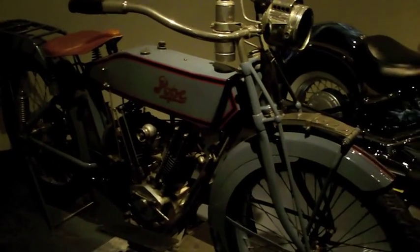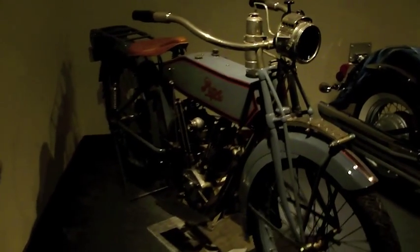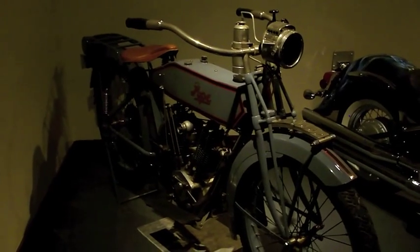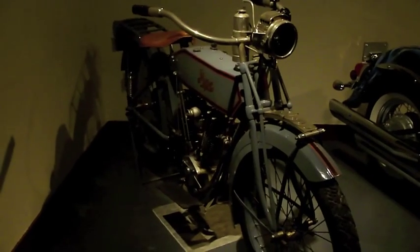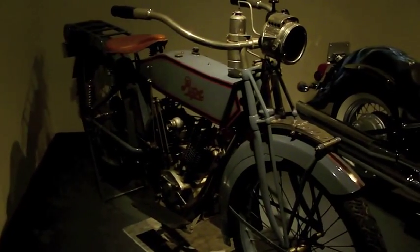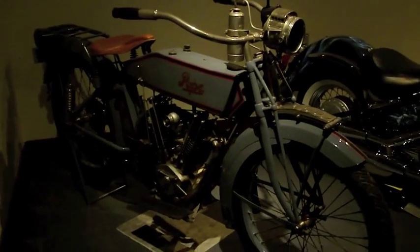Of course, because it was owned by Steve McQueen, it's worth so much more now. But that's a piece of American history that is so advanced for its time, and it's a shame that Pope went out of business.